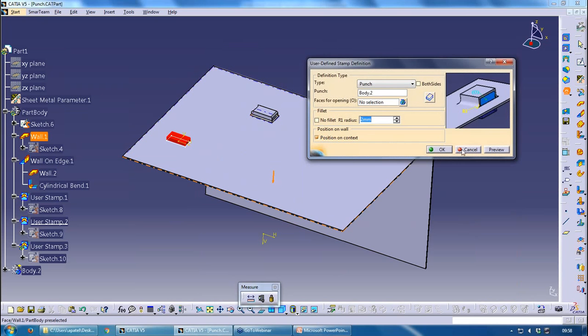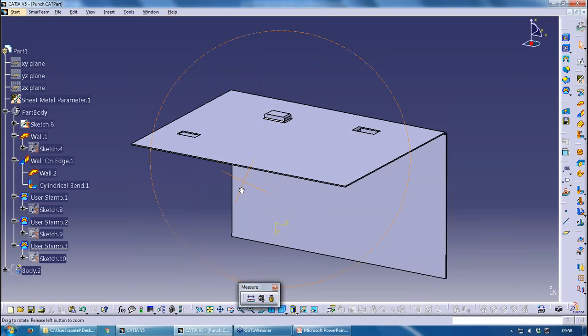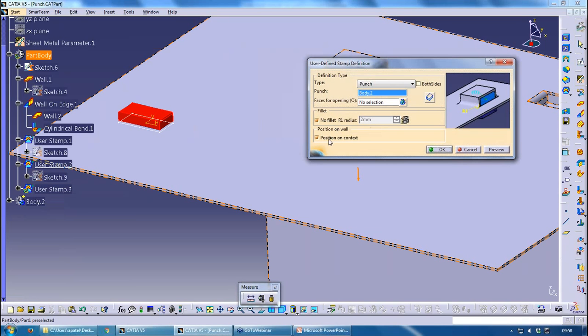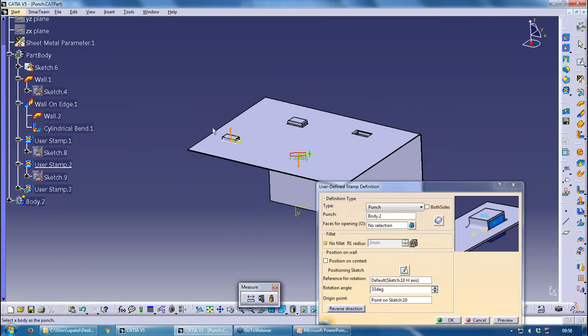But if I do position on context, there we go. The bend radii were too small. It will do it wherever you've positioned it. Okay. So that's what position on context does. It just moves it to where the stamp actually exists. The reason you may not necessarily have that already active, as you saw in my example, is you have one body which contains the punch somewhere else, and you may want to punch in various different locations.